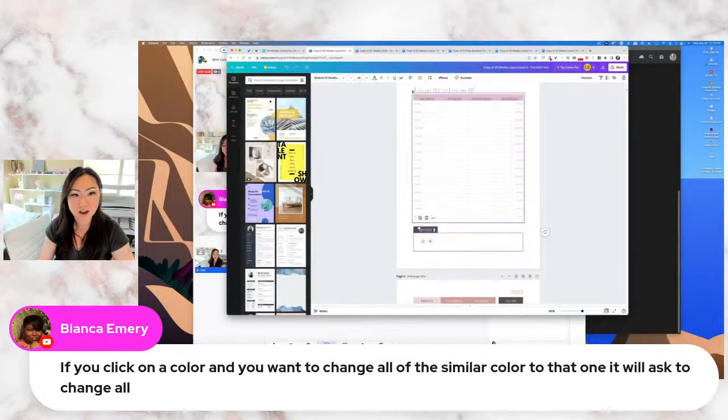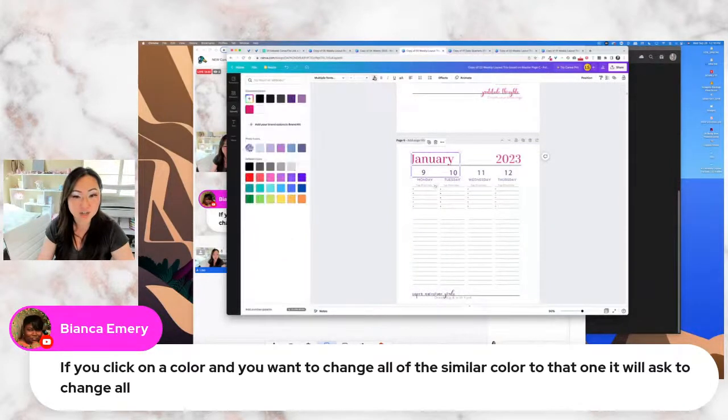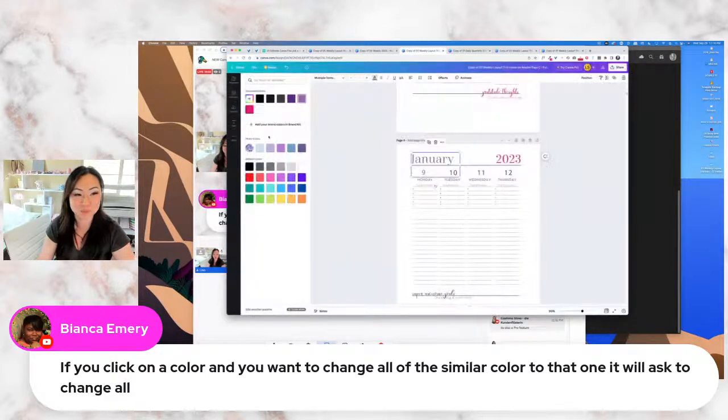Will it? Because it didn't ask me that. Let's try that again. What file was that we were looking at? Is it this one? Okay, so if I want to change this to purple, see, it didn't ask me. I wonder if that's a feature that only gets asked inside of Pro, because it's changing my color, but it's not asking me if I want to change it. Oh, wait, look, add colors to your brand kit. Oh, nope, look. So you can add colors to your brand kit just like she said, but it says try it free for 30 days. So you do need Pro.